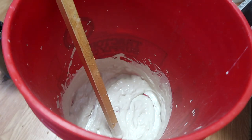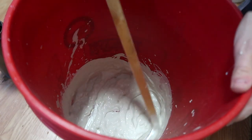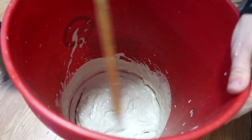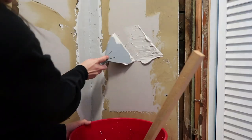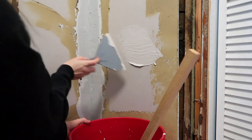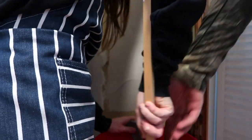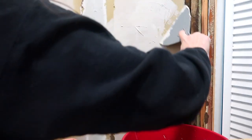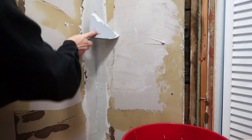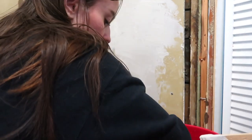You'll see why. And it is a lot like flour, the powder for sure. The waterier, honestly, a little bit the better. So that consistency right there is great. I said it dries quick, so you can use it within 6 to 10 minutes.